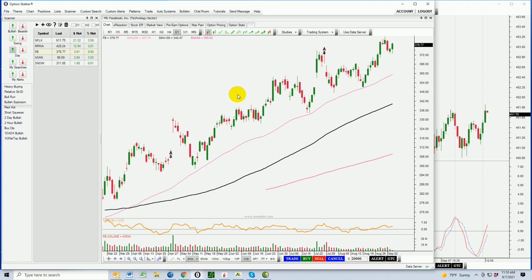Amazon, Apple, Facebook, all of them moving higher. So I do like Facebook. I think this stock is going to continue to move higher. There's your flagpole. There is your bullish flag formation. I think Facebook continues to move higher today.